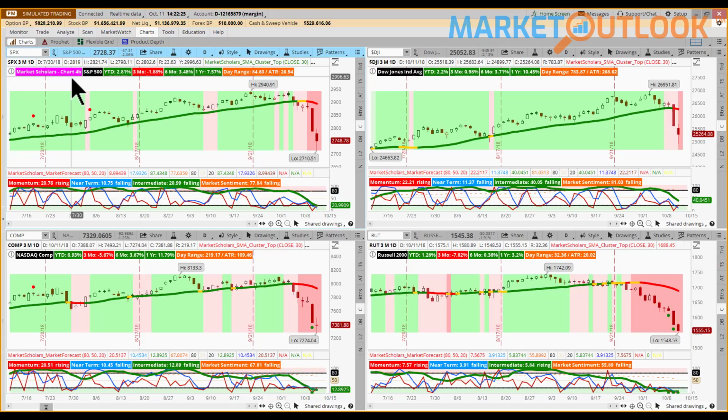Right now we're starting to see they're all kind of correlated to a degree because, as I mentioned in the intro, the Dow now has that strongly bearish posture. You notice that before today, we had that lighter pink background color. Now it turned into this darker pink. So it joined the other indices from that perspective.